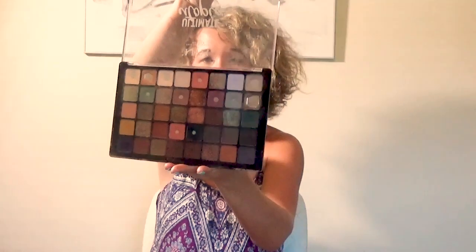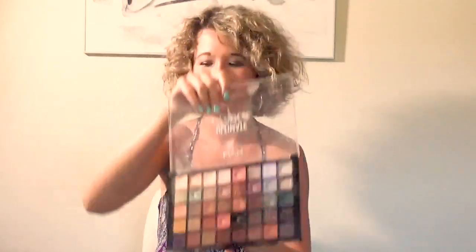The palette that I reviewed last fall and have been using a lot here recently is the NYX Ultimate Utopia palette. I've used a lot of shades out of this, as you can tell. A lot of pan in there.